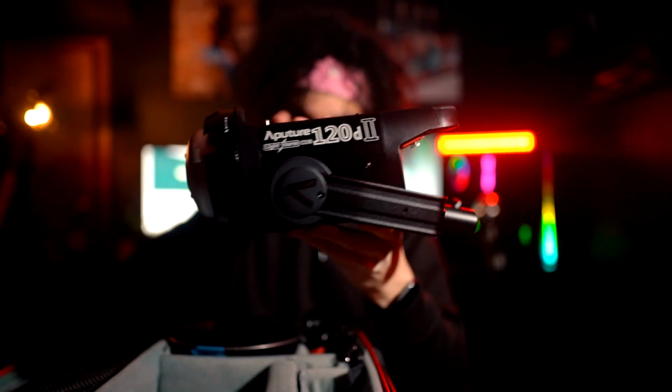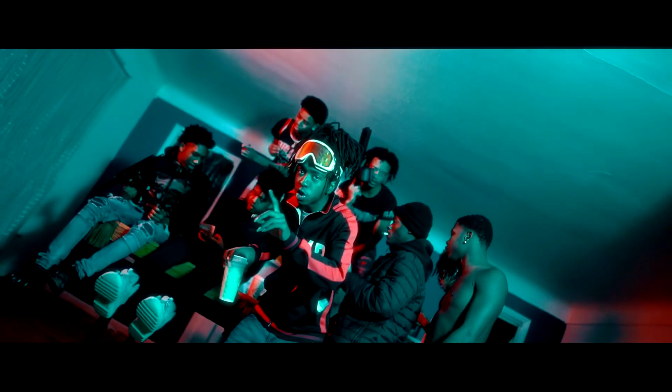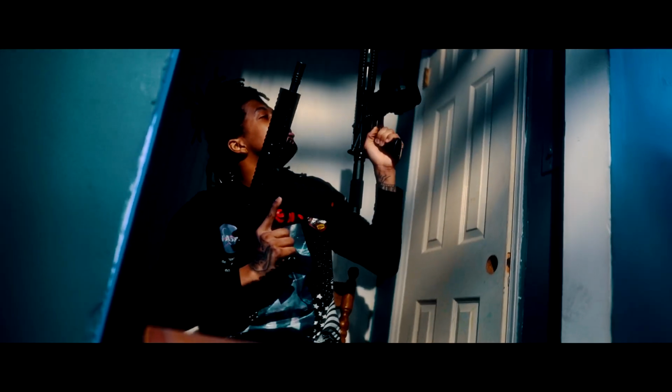Anytime I can use this light, trust and believe I'm using it. The light output, the quality of light it produces, it's just so amazing. Just can't beat it. I gotta buy a V-mount battery for it, but a V-mount battery is like $150. And I'm trying my hardest to justify paying $150 for a battery. I just can't quite get there yet. I'm working on it. It's gonna be good.